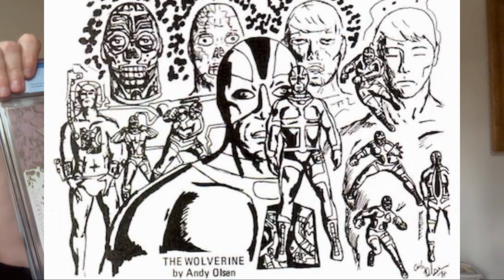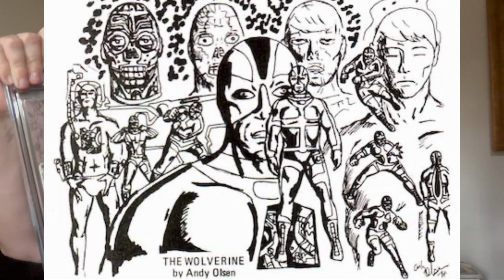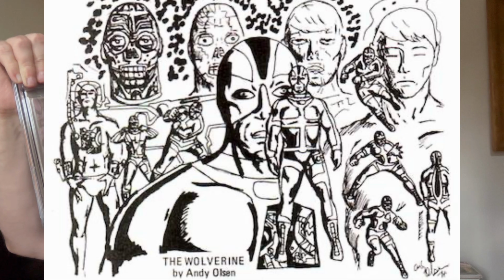And this is the first prototype of Wolverine. If you've seen the interior prototype, it is not good. It is not a good Wolverine by any means. You know, prototypes are prototypes for a reason, and they don't go with those designs often for a reason, and that's very clear. But iconic Jim Steranko cover art, really nice copy.